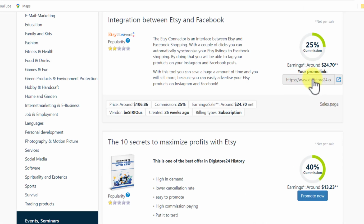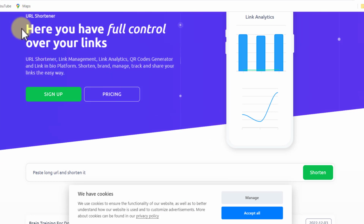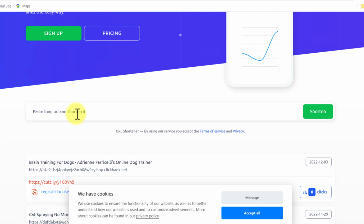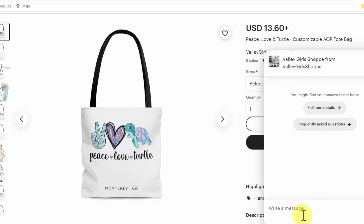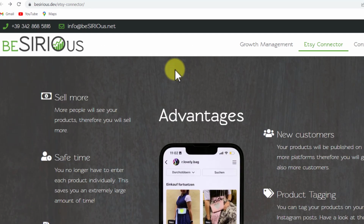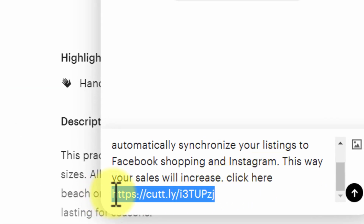So now the next step is to copy your affiliate link, and you want to shorten your link. You can create a landing page if you want, but if you are lazy, you can just use a URL shortener to shorten your affiliate link. After shortening your link, you want to copy the shortened link and go onto Etsy. Once you come back to Etsy, as you can see, once you click on message, you can type in a short message like this. Hello, you can increase your sales and save time with Etsy connector, which is this product right here. Then you can leave a link right here.